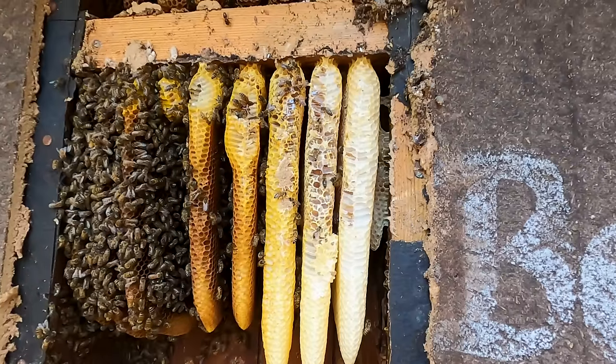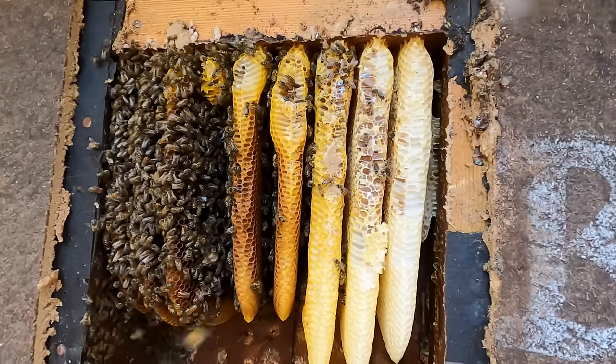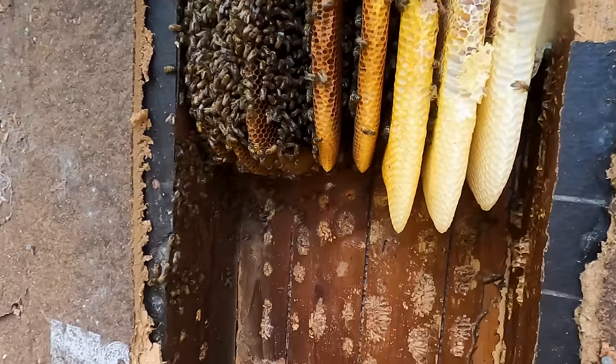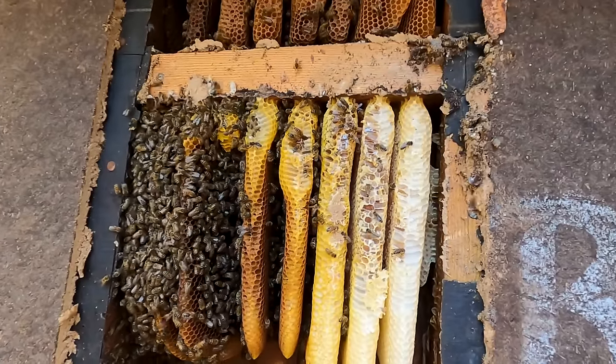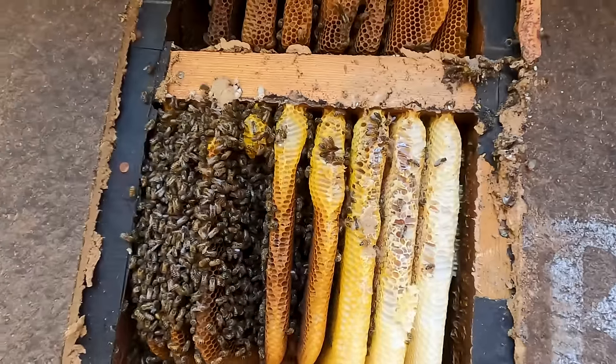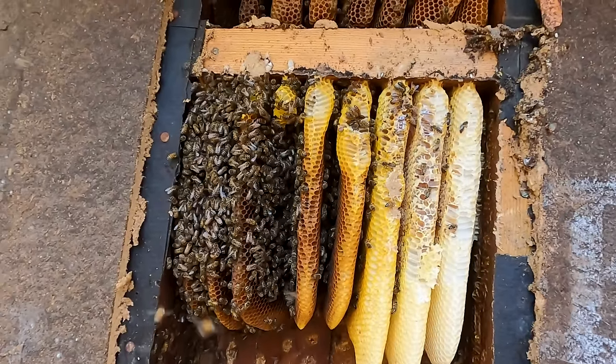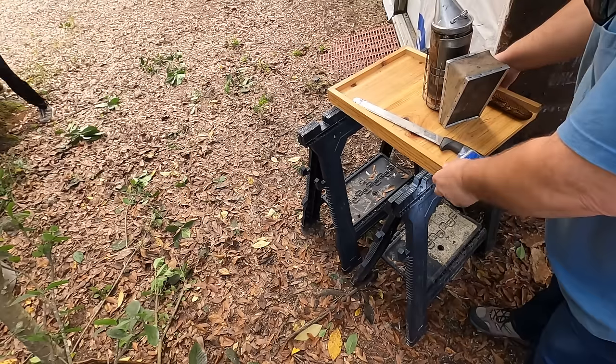I might try to frame up some honey if I can get it without it making a mess, because that's just going to be attractant for robbers. Don't really want to frame up full combs of honey if you don't have to. It's not good for them. They're having to fight to keep it, and at the same time trying to rebuild the hive.